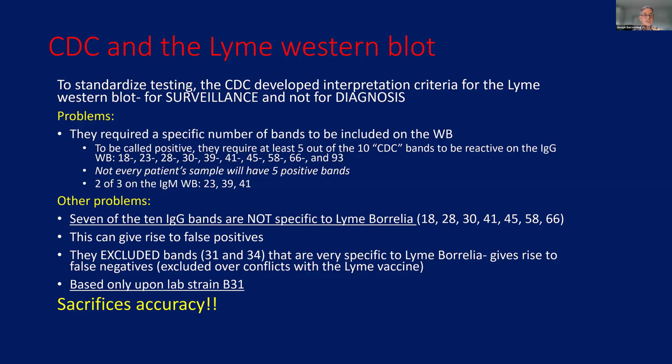But for the IgG, if you look at these numbers, 7 of those 10 are not specific to Lyme. And I put them down there: 18, 28, 30. They're not specific to Lyme. So if you had 5 non-specific bands, you could have a virus or autoimmune disease and be called positive by the CDC. So you see, it's really very imprecise. You get false positives. The other problem is bands 31 and 34 are really highly specific to Lyme Borrelia, and they were not included because of conflicts with the vaccine at the time.